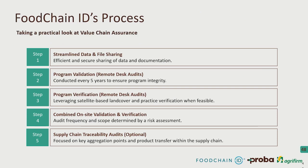So what does that assurance look like? Basically, we start with first gathering the data, understanding.